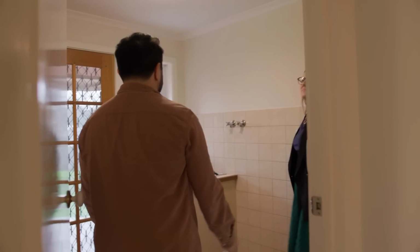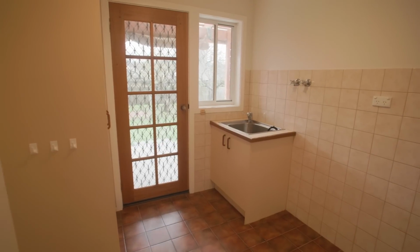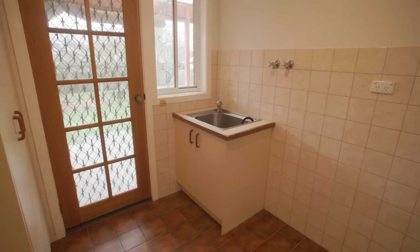The laundry in this house is huge, which is such a bonus because it means I can make it a multi-purpose space. Okay, like a pretty decent sized laundry. Yeah, it's actually bigger than I thought it would be.